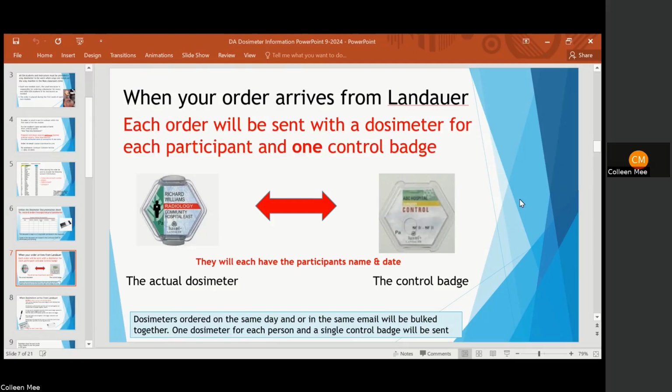But in any event, it's very important to know that in most cases you'll only get one control badge, and that's all you need. They are not worn. They are kept separate so that they can be sent back later, and that assists in the diagnostics of the badge that was worn.